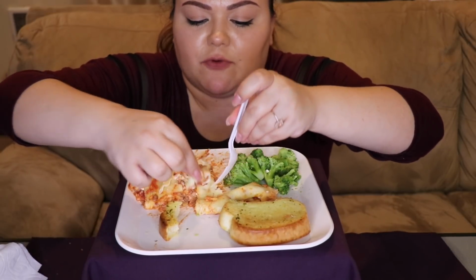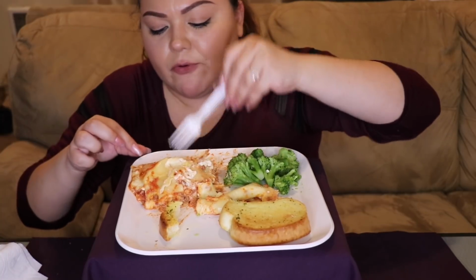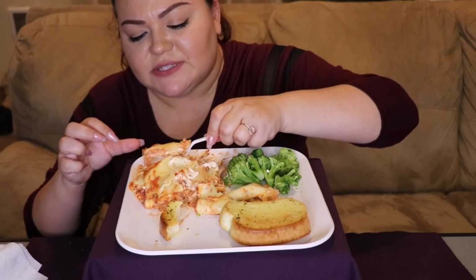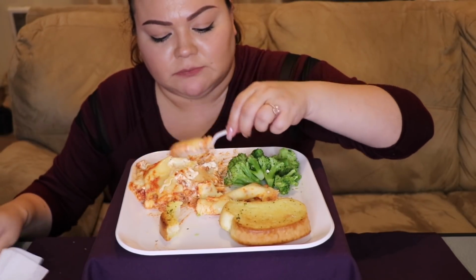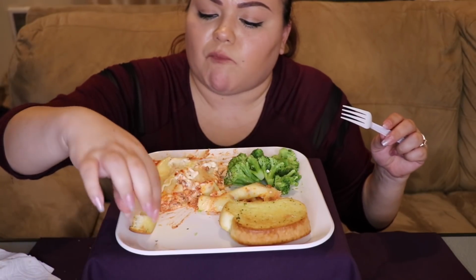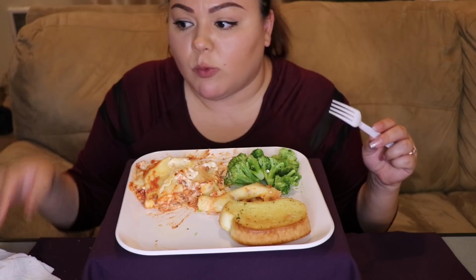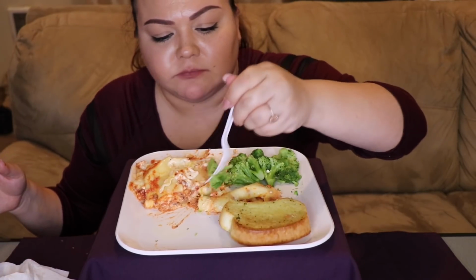I'm using a plastic fork, guys, because the last video I recorded, you guys haven't seen it yet, but it's scheduled to come out later when I'm on vacation. But the last video I recorded using this plate and a metal spoon, I kept scraping the plate with it. It was annoying me.